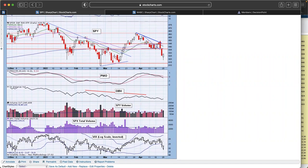We had the VIX puncture the lower band on our inverted scale. That tells us that, of course, the market participants were very bearish to start the day, but they are starting to feel a little less nervous at the end of the day. So we have these punctures of that lower band. And typically when you get punctures of the lower band, you will see just a little bit of upside.